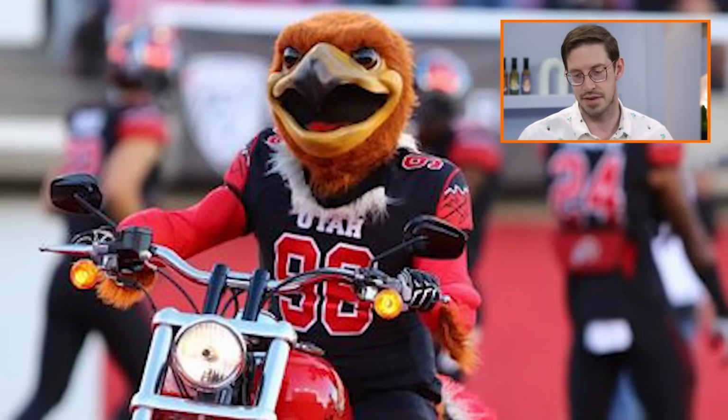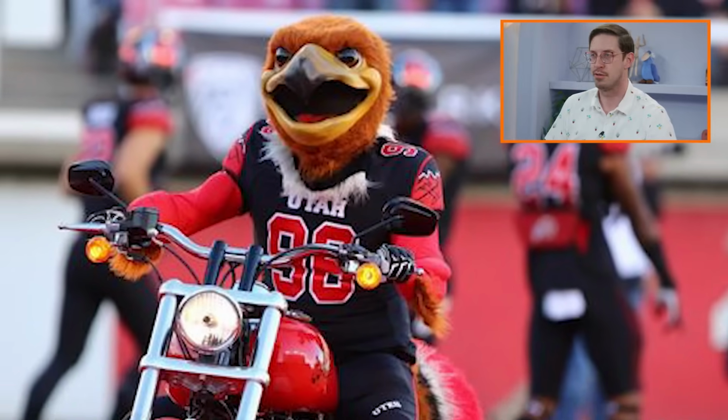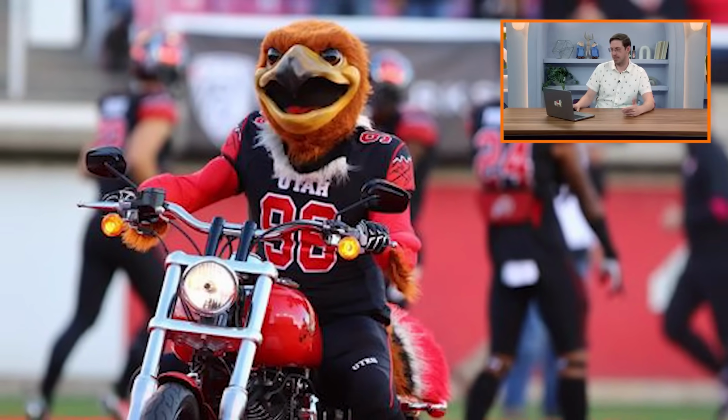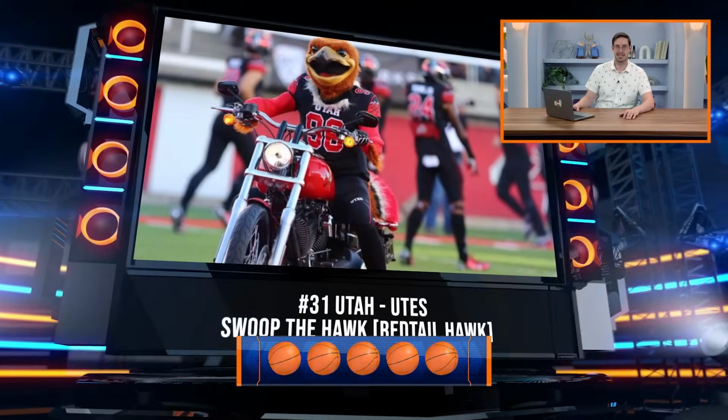I love the tuft of hair coming out of him. He's gone for a buzz cut look, and now he rides a motorcycle onto the field every goddamn day, even if there's no game. This is incredible. Looks like a really angry librarian on a tear. 5 out of 5 basketballs.